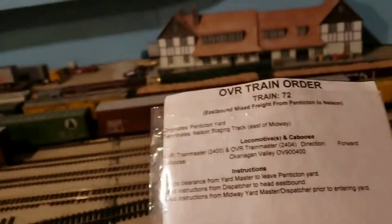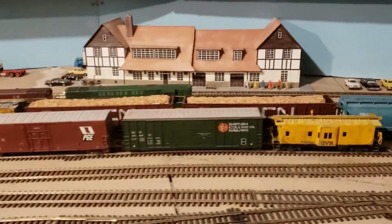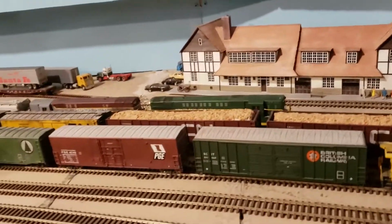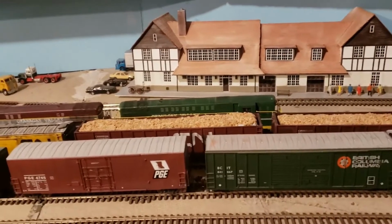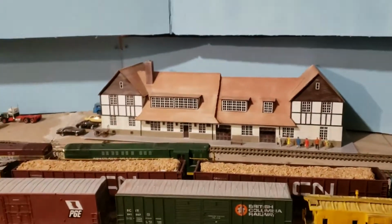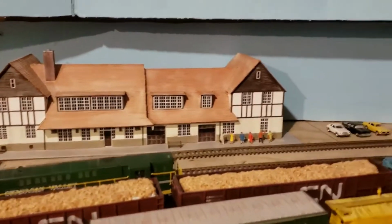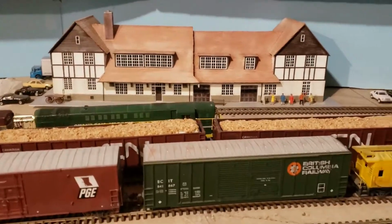Okay, so the dispatcher's given us clearance to take train 72 out onto the main line. We first got clearance, of course, from the yardmaster to leave the yard, and I have clearance from the dispatcher to follow the main line all the way up to the summit at McCulloch, where we have to take the siding, and then we have to wait for train 73 to go past us there. I'm going to wait for further instructions. So here we go.